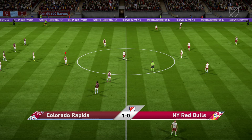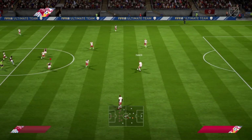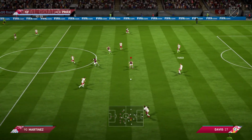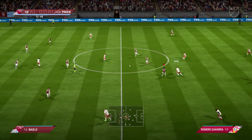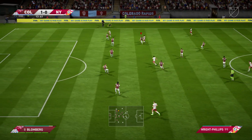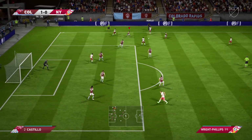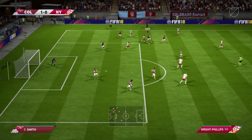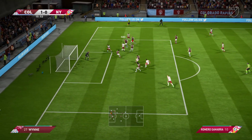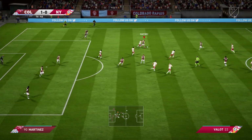So the first goal, it's 1-0. Here's Parker. To Davis. Right, Phillips. Well, I like the look of this attack. Now he's looking for support. Where's he going to go from this position? Not too much on for him at the moment.